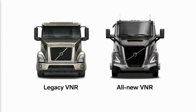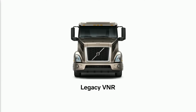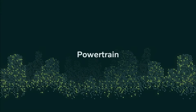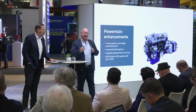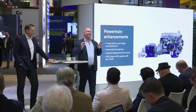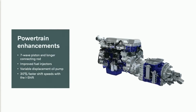Up to 7.5% more fuel efficient than the legacy, and that is pretty good. Out of those 7.5, 3 comes from the powertrain. And for the first time today, we also present the all-new VGT 13-liter engine.